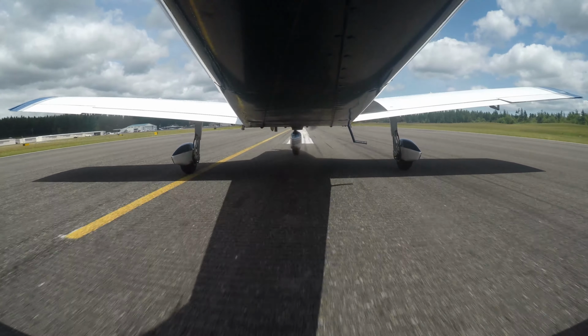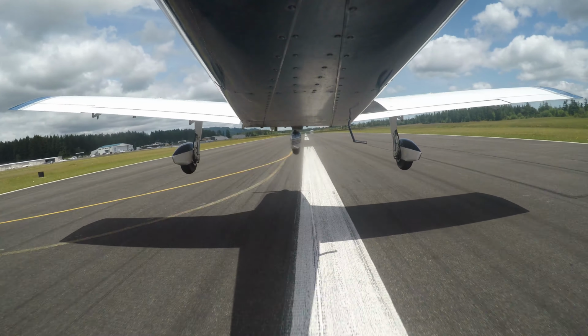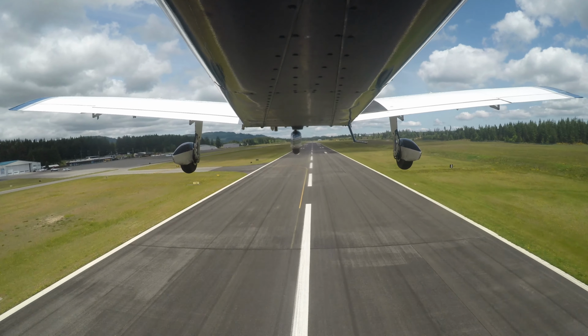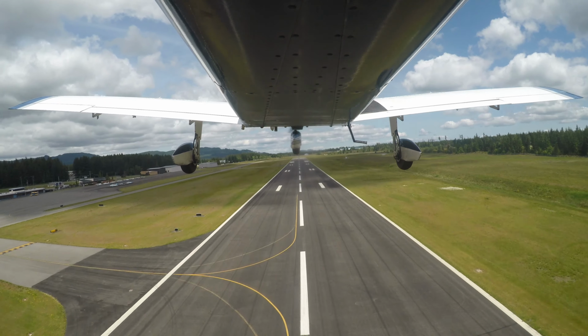There's 75, maintain center line on the climb. 85 on the airspeed, trim.